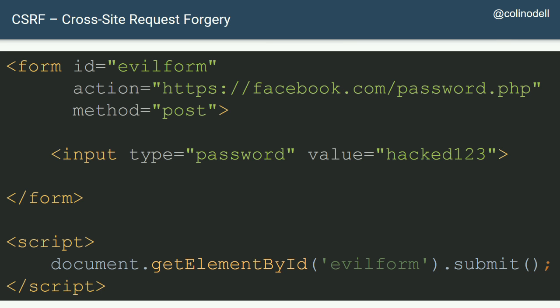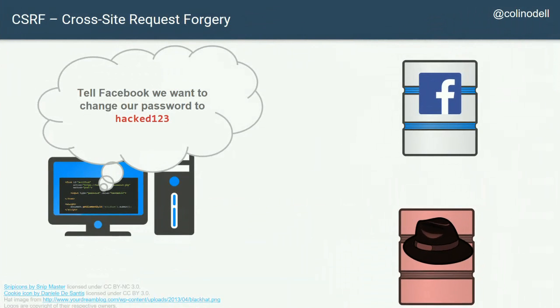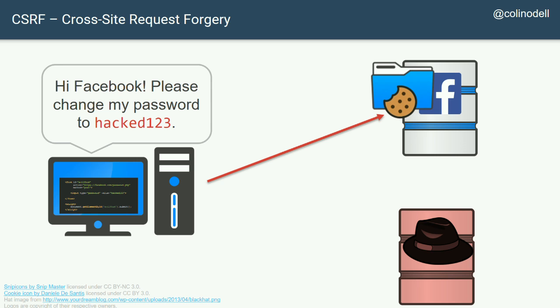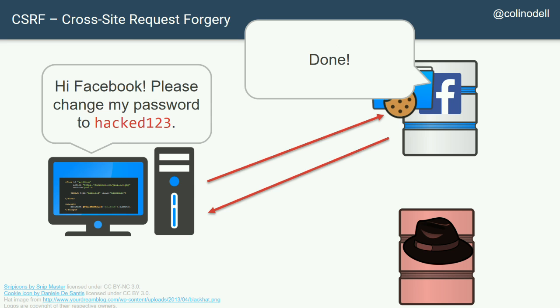So when my browser gets this, it's going to say, oh, I need to do this thing. I need to tell Facebook to change my password to hacked123. So my browser is going to send that request up, including my session cookie, and Facebook will see, okay, this is Colin. We know him from this cookie. And if they're vulnerable to CSRF, they'll say, all right, your password has been changed. And I'll talk a little bit more about why that happens and how to protect against it in a moment.